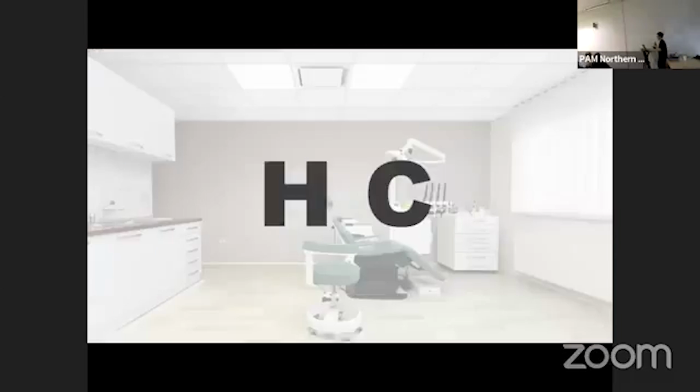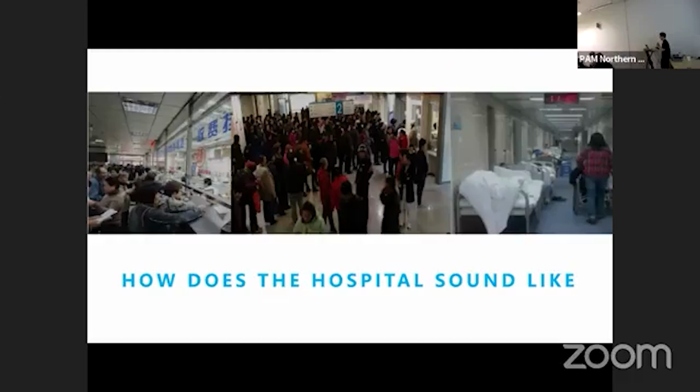After education, let's see the next area of care. The first picture: how does the hospital sound? This is the situation in China. You can see it's very noisy.